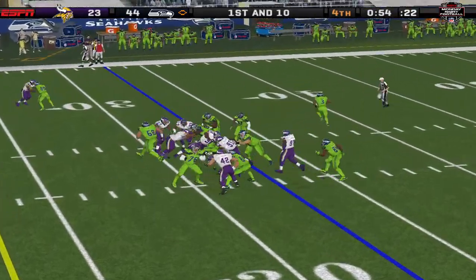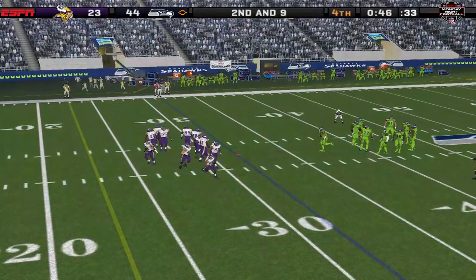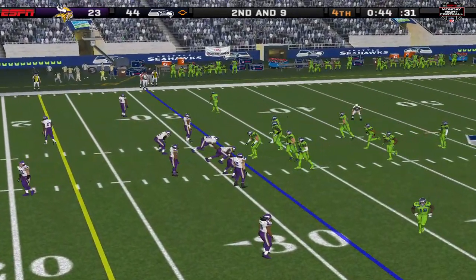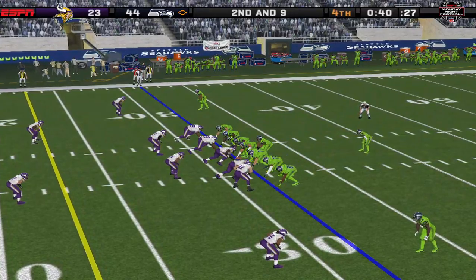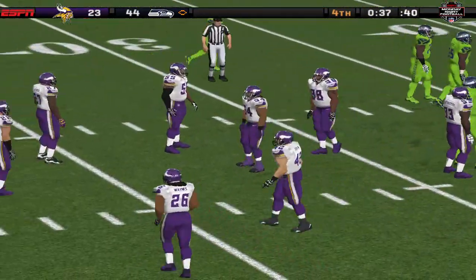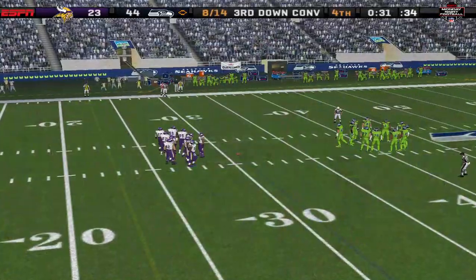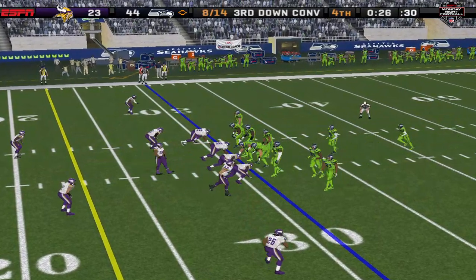Gives the ball off. Joseph comes up to make the play at the 32-yard line. Hand it off. Number 97 is there for the tackle at the 31-yard line. It's third down, and they have to get it to the 23 to convert.